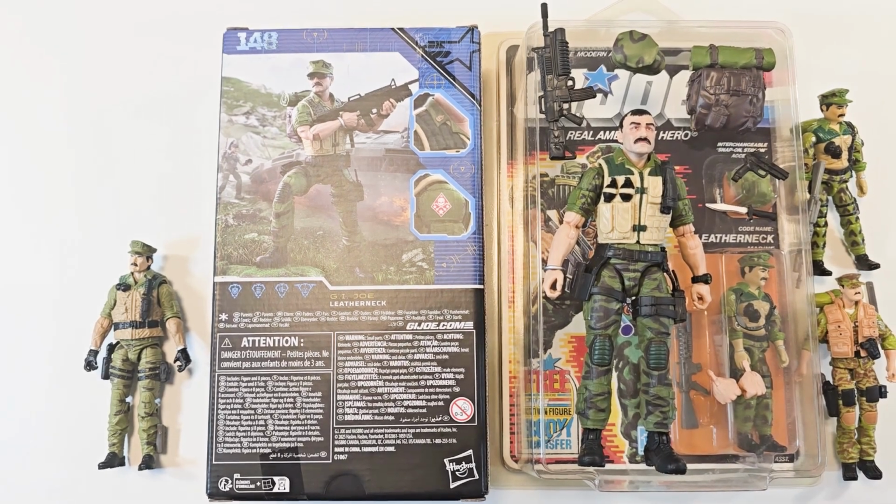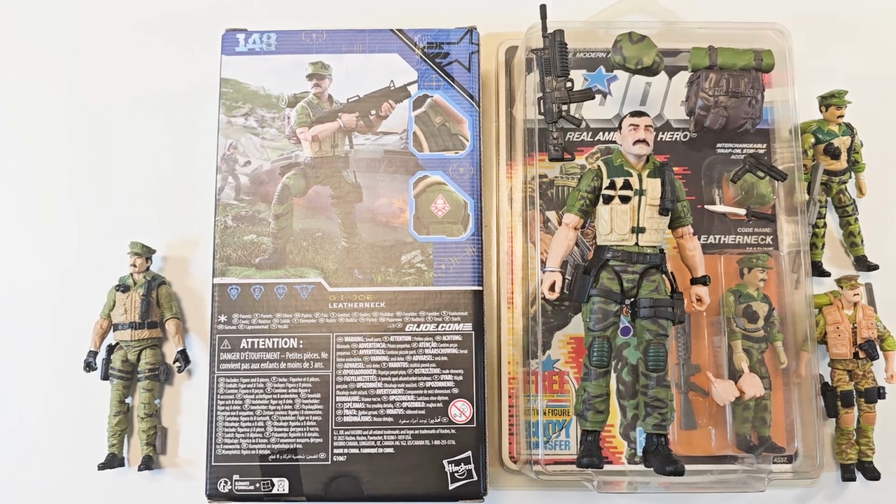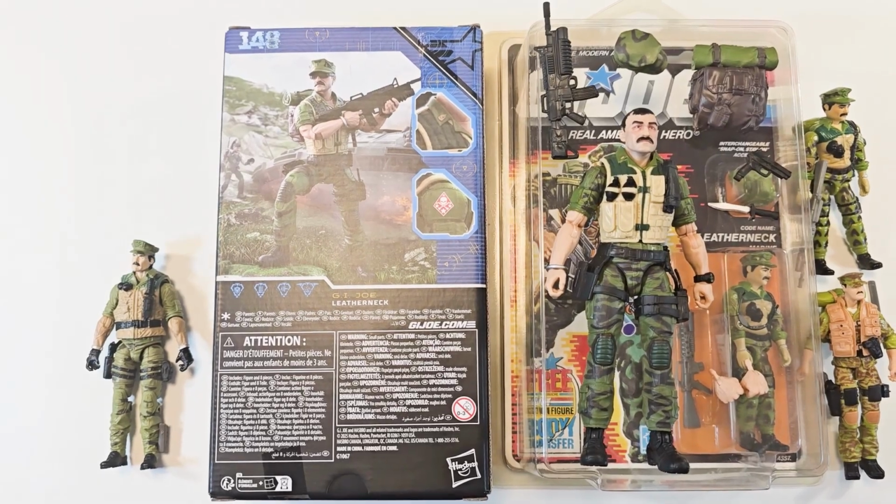I guess Wetsuit will be coming around because there was always a bit of a fight between Leatherneck and Wetsuit, who's a Navy SEAL. So who's the best? It's a pissing contest. So this is something very interesting that they decided to go with the figure.